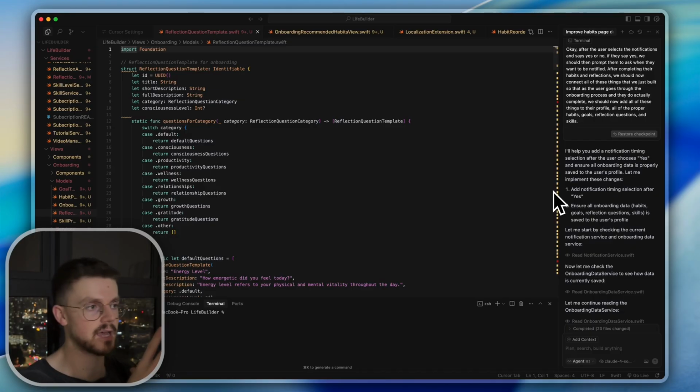So I mentioned that you want to allow your AI to automatically connect to Supabase or whatever database you're using for the app. That's going to allow it to create the proper tables and structure of your database, so you don't have to, and it saves you more time.